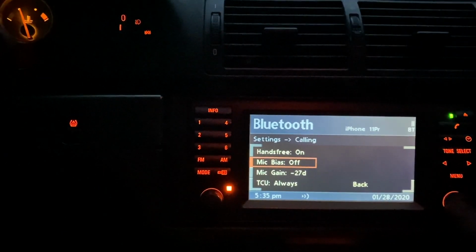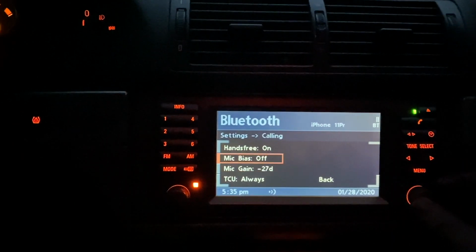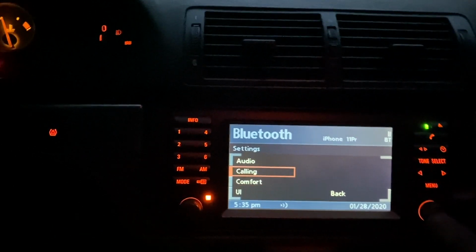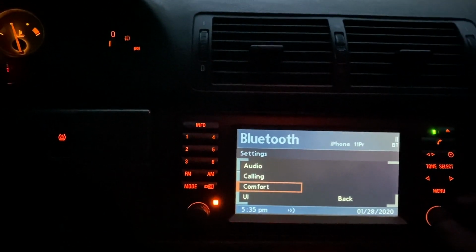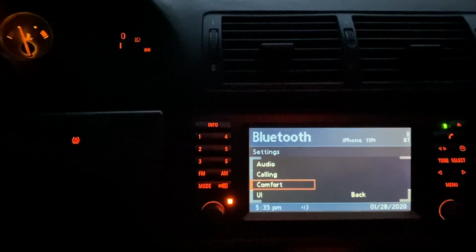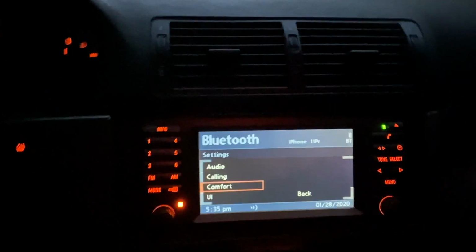We can look at calling. We can turn on or off calling. That's what hands-free means. We have a mic bias, we have mic gain that can be adjusted, and then TCU mode, which would allow you to answer calls if you're in a different input. If you're in Sirius XM or tape or FM or AM, you can still answer calls and talk through the car, just like you had a factory TCU or telephone control unit.